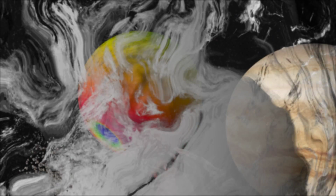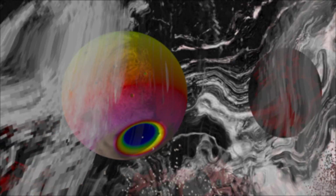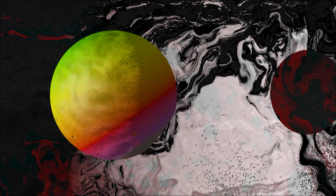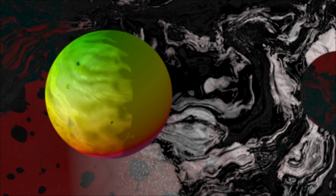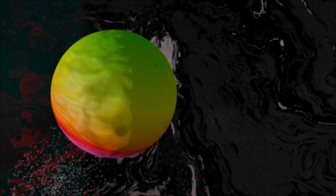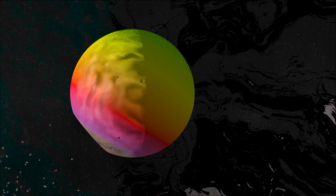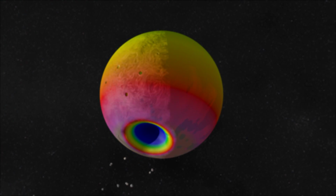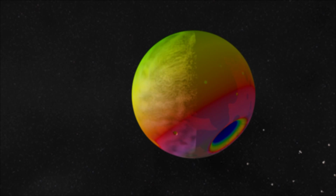Thousands of asteroids are now hovering in the no man's land between the two planets. And now, the poor little planet is flung away from the embrace of the giant. When this happens, those asteroids aren't going to hover anymore.